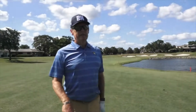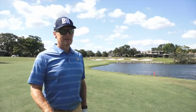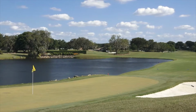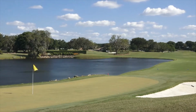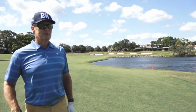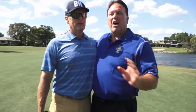All right, so here we are where most of the pros would like to have their approach shot come from on the weekend here during the Arnold Palmer Invitational. Just about 150 yards left, a little wind off the right, water short and right, so we definitely don't want to hit one like Tank. We want to hit it on the green.